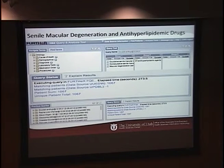UPDB doesn't have medications. It doesn't have drugs. So it simply says, if you want a query to find this kind of patients in the UPDB, you can't search it this way. You'll have to search it and not have drugs come up.